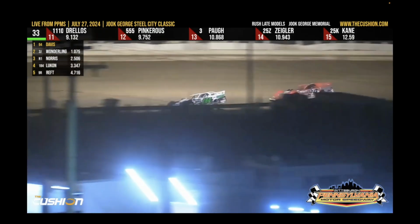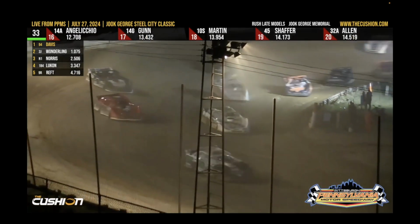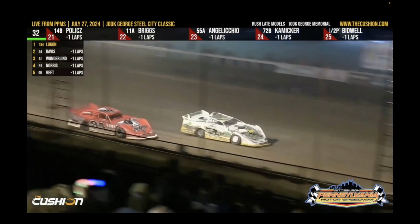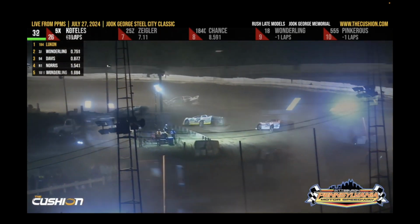Down the back stretch, Mike Wunderling takes advantage of a few sleeping drivers and moves up to the top 5. Meanwhile, we've got a change up front. Bryce Davis has lost the lead. The race leader is now Kyle Lucon, from the 4th spot to the front with car number 184.